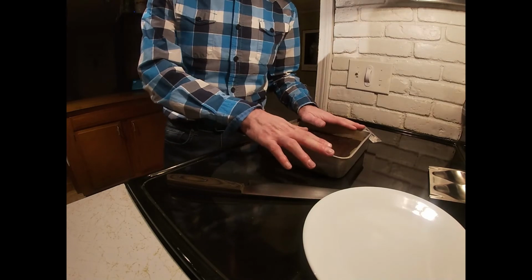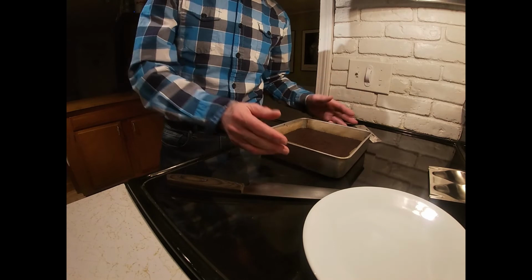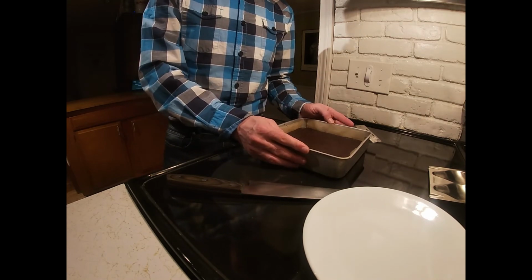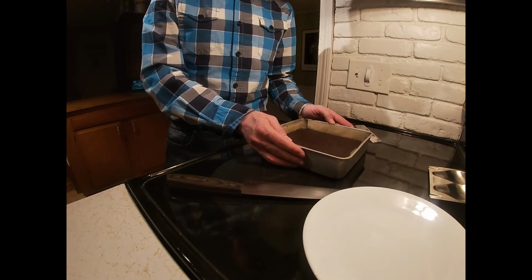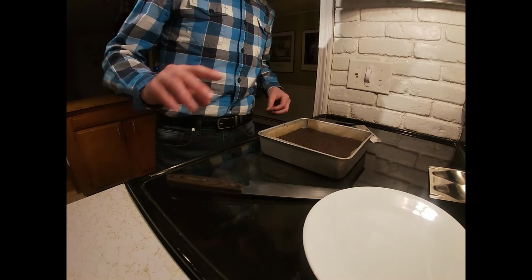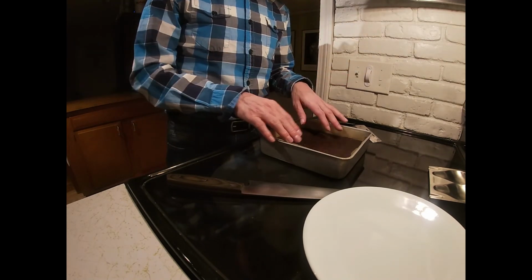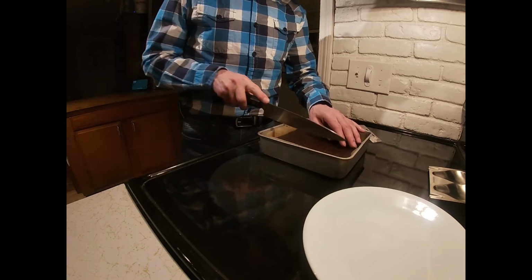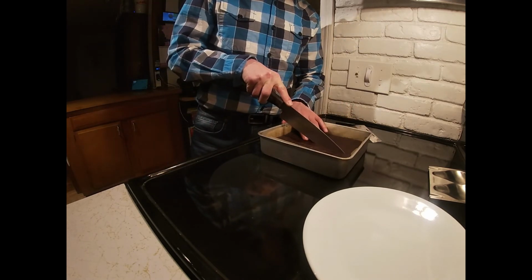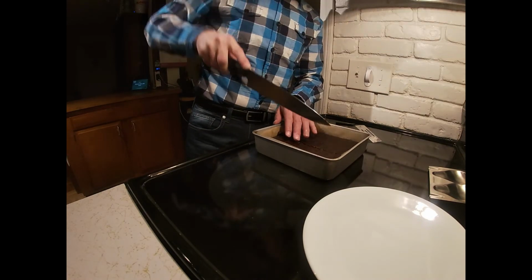So, I kind of lied when I said I took these out at 20 minutes. I took them out at 25 minutes because I knew that I was going to shock them in ice. That would get me about the same chewiness that I would get if I'd let them cool naturally but cooked them for 20 minutes. So, a lot of that technical stuff is out of the way. We're going to cut these into 16 pieces and serve them up. I'll have some pictures too, because I know it's kind of hard to see in the video.